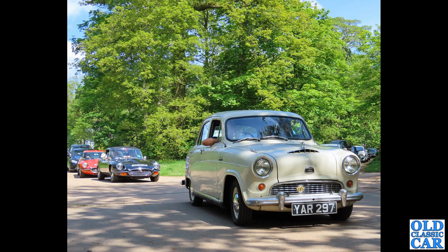And we're back at Thoresby Park, and in the foreground we've got YAR 297, little Austin Cambridge. It could be an A40 or an A50. They look pretty much identical from the front, I think, and in the background a couple of Jaguar E-types.